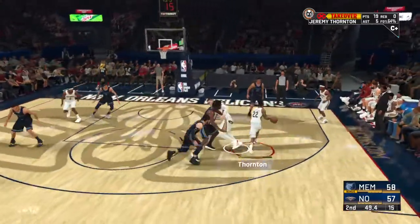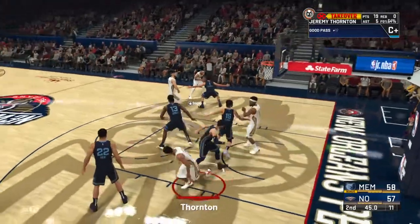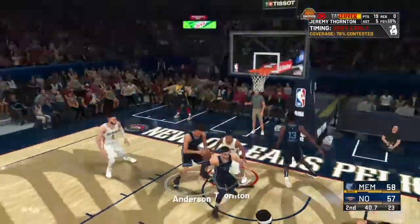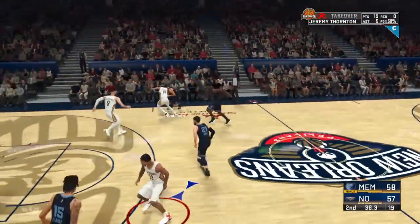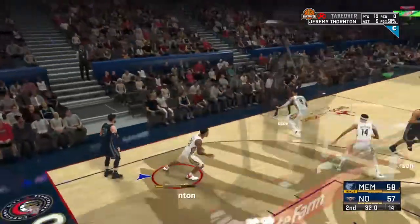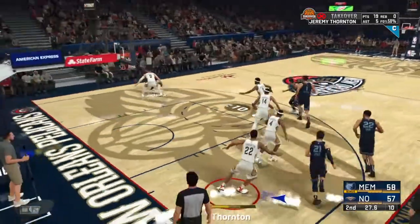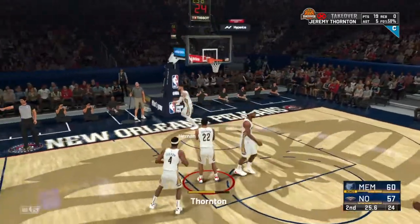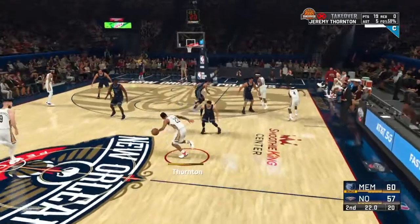Jones against MP. Here he goes. Ingram outside. Back to MP. And the rejection by Jackson. Anderson against Ingram. Anderson dishes to Jackson. And Jackson throws it down hard. Jackson Jr. flushing it off the dribble. Man, Jackson Jr. is tenacious.